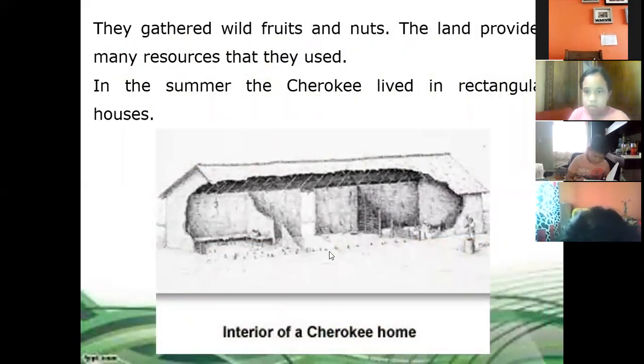They gathered, collected wild fruits and nuts. The land provided many resources that they used.